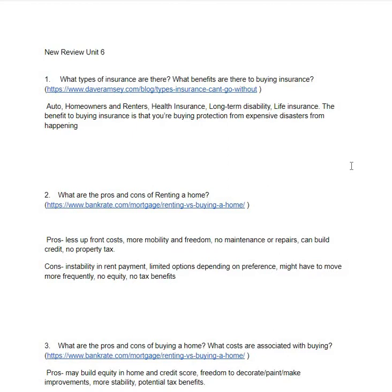Pros and cons of renting a home. Pros: less upfront costs, more mobility and freedom, no maintenance or repairs, and you can build up your credit, and you don't have to pay property taxes, right? So it's fairly inexpensive to get into an apartment. Just you have to pay a few fees, a deposit, and some other stuff, but you don't have to make like a 20% down payment like you do with buying a house.